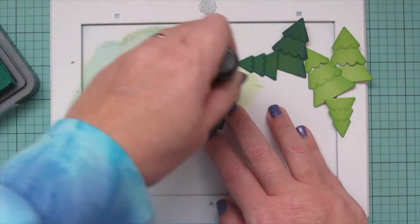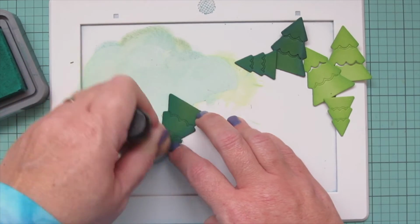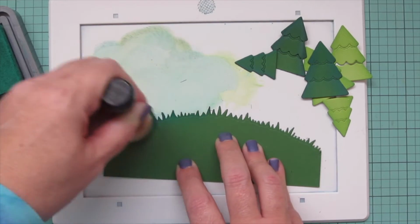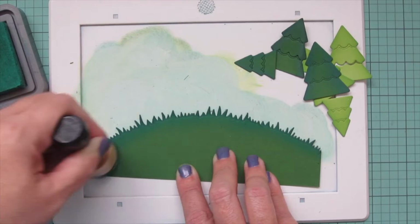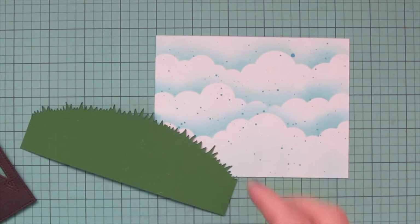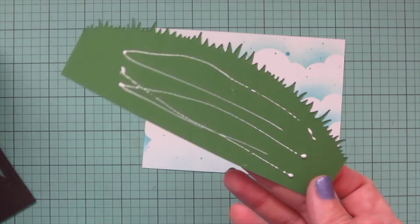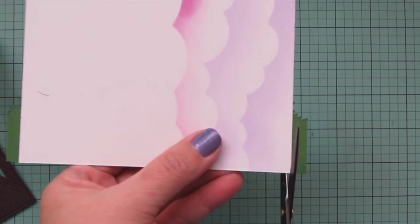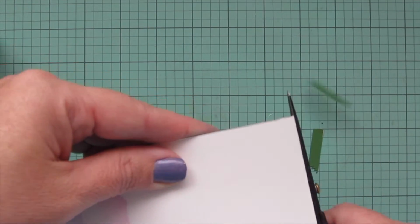And then I'm going to grab my grassy border from the mushroom border, and I will add that to the top edge as well. So just very carefully adding that ink so I don't bend those grasses, and adding just a little bit of definition again at the top. Then I'm going to take the grassy border and glue that down to the cloudy background. I did use a larger piece of cardstock so I could just get that on there straight, and then I'll flip that over and trim off any excess using my Cutter Bee scissors.